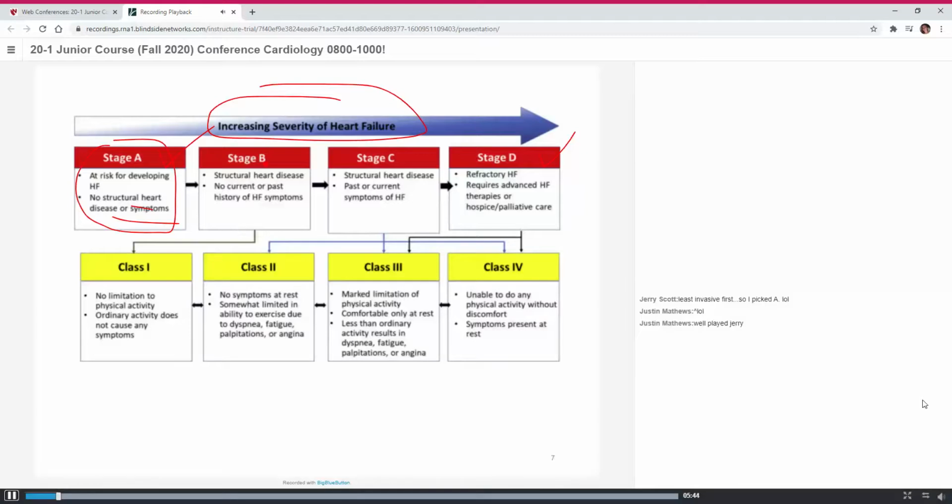Stage B, the patient has structural heart disease but no symptoms. Stage C, they have structural heart disease and symptoms. Stage D, they're in complete heart failure and having symptoms at rest. It's that basic. Class 1, 2, 3, and 4 for the New York Heart Association classification have similar components, but they don't classify by structure. They don't add structure into it. A through D does. And what are we talking about with structural heart disease? ASD, VSD, PDA, all your valvular heart murmurs, that kind of stuff.